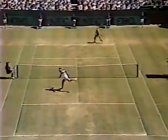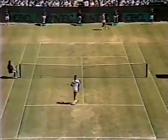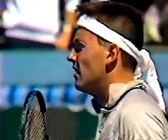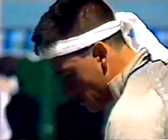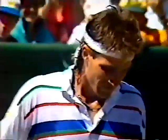Same tactics, Cash boring in, and that magnificent coverage at the net. 15-40. Sensational performance from Pat Cash. Two sets to love down, he refused to give in, as he, ladies and gentlemen, has run throughout this Davis Cup campaign, and now is poised appropriately at match point for Australia.